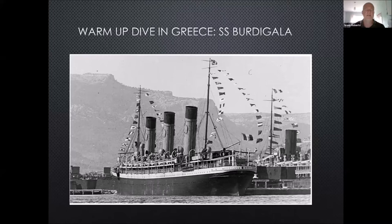She's completely upright. Obviously, the funnels have gone. Top of her deck is about 55 metres. So, and it's still a big wreck. It's not as big as Britannic, but it's still a big wreck. I mean, it's amazing. You could happily go out and do a 10-day trip just on Burdigala. She's got two bells that are still there, loads of telegraphs, etc. It's an absolutely amazing dive.